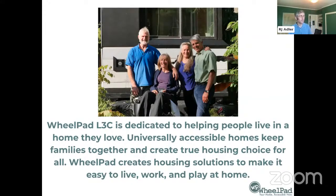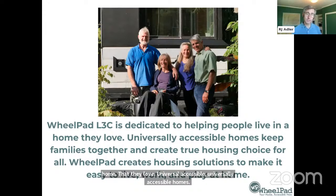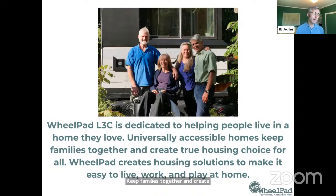But this is our mission. We're dedicated to helping people live in a home that they love. Universally accessible homes keep families together and create true housing choice for all. WheelPad creates housing solutions that make it easy to live, work, and play at home.